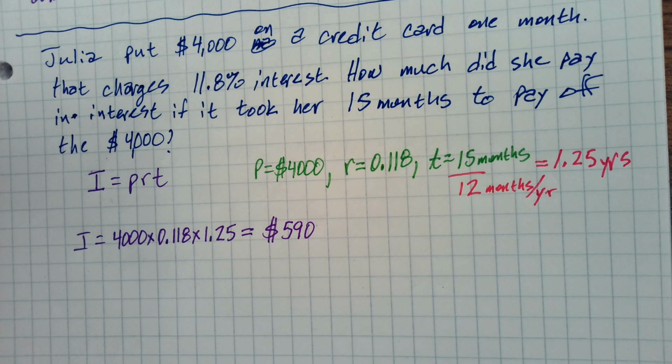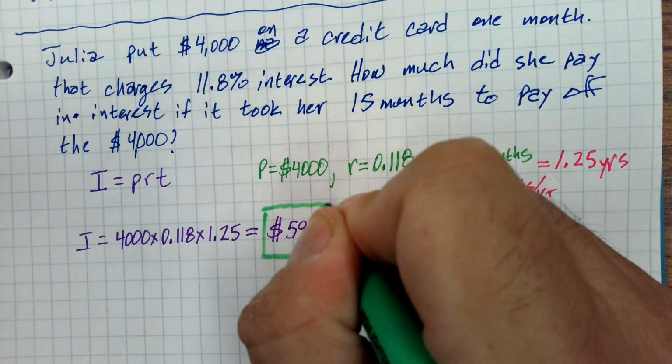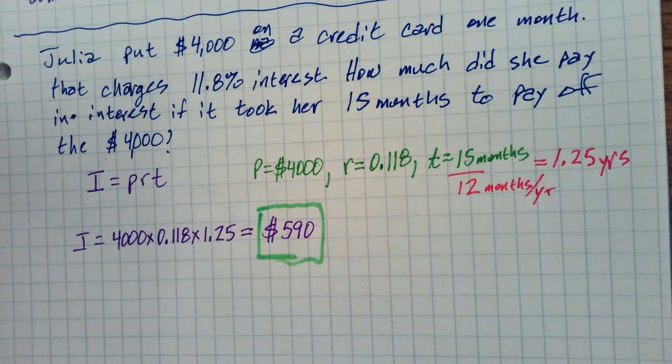I guess it's what it's worth to you, right? If it was an emergency, what are you going to do? You can't do anything about it. If it was just because she wanted the latest something and she said, well, I'll pay $590 extra. If it's worth it to you, great. But in the end, if you're like, wow, I had to give away $590 so I could borrow $4,000 for a little while, it's what it's worth to you guys. So I will let you decide, but just know that when you borrow money in the form of a credit card, the best is to pay it off right away.